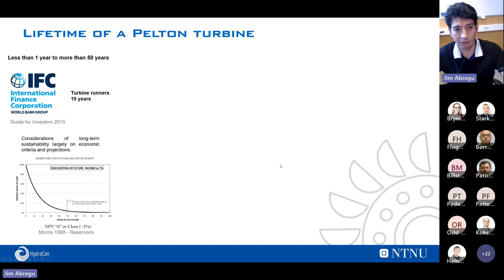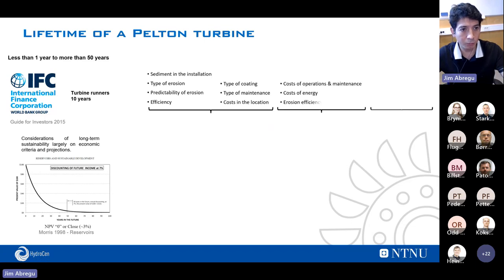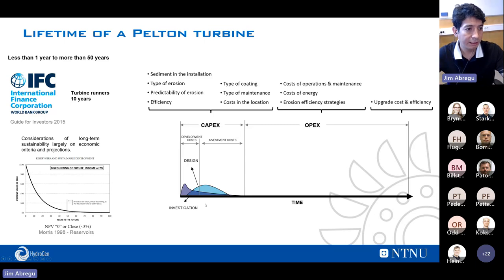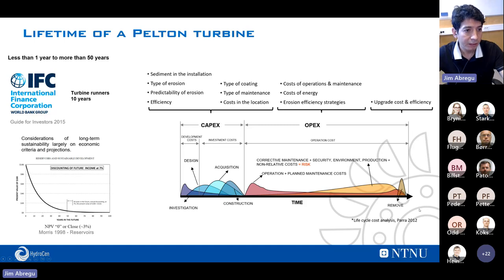It's the same for the turbine, because we need to measure the factors that act on the turbine and evaluate them with both CAPEX and OPEX. In CAPEX, there is the investigation cost, the design, the acquisition, the construction; in OPEX, the operation and planning, maintenance, preventive and corrective maintenance, and the removal of the turbine. So with all these factors, we need to measure exactly what the life of the turbine is.